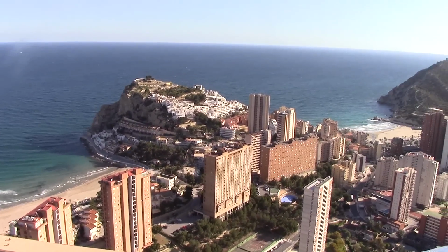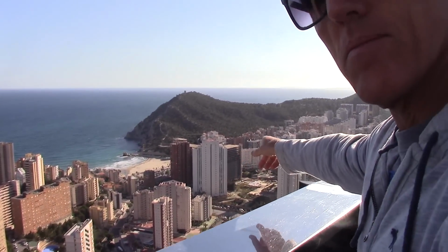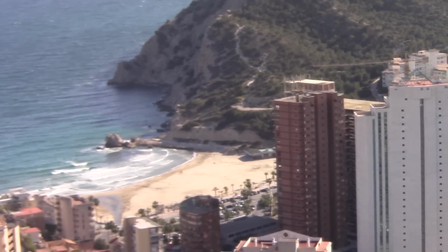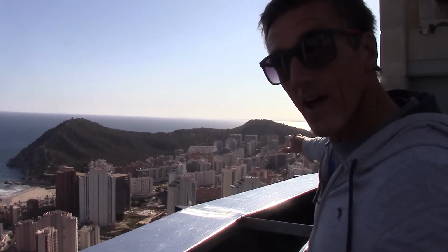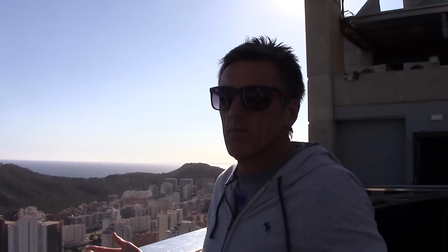And if you come further along, over here, this is Finistrat. And if you move along the coastline, obviously in the far distance up there would be Alicante. That's where, if you're coming in by plane, you're going to land. Alicante to Benidorm, 40 minutes maximum. So it's good. It's not far. It's not too far from where we live.